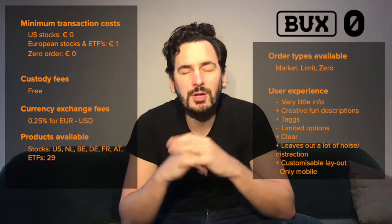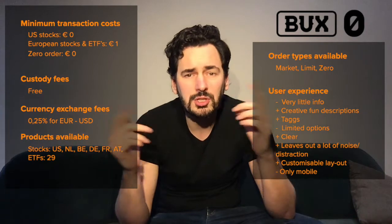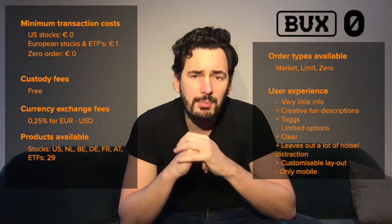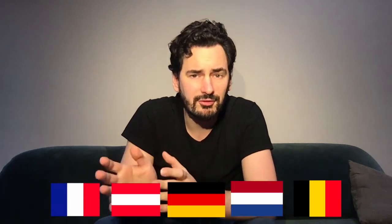A cool thing as well is that it's a customizable layout. So in the settings, you can choose which color schemes you have in your interface. You should also know that it's only mobile, there is no web platform here. Today, Bucks is only available in Belgium, the Netherlands, Germany, Austria, and France.